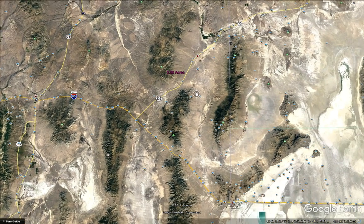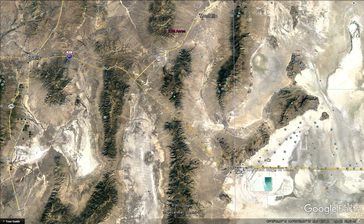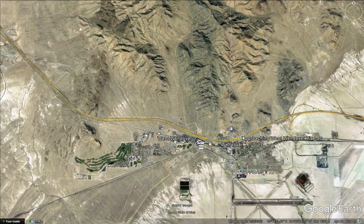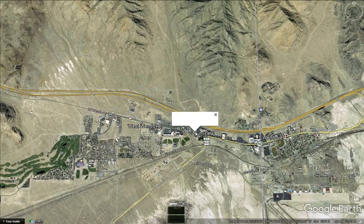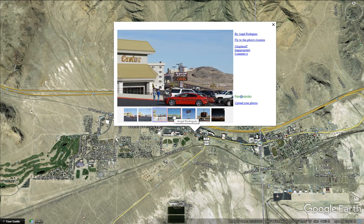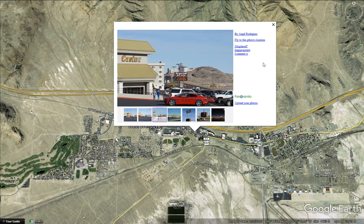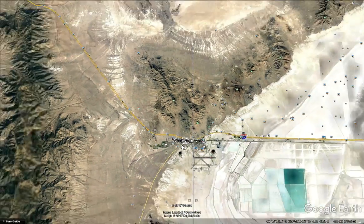I'm going to zoom out here. You can see the closest town is Montello, and we'll take a look at that in a minute. We've got Wendover, which is a pretty good sized town that has casinos, and in fact, let's go in there. We'll zoom in and show you. This is probably the closest town to the property. There's one of the casinos in Wendover, just to give you an idea of what it looks like. It's a pretty good sized town. There's lots to do there, restaurants and hotels, and there's an airport there. So let's zoom back out.